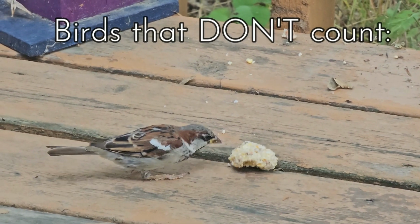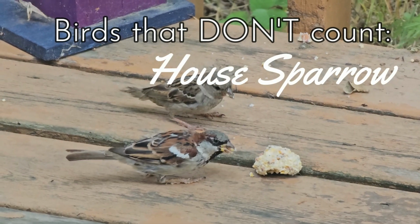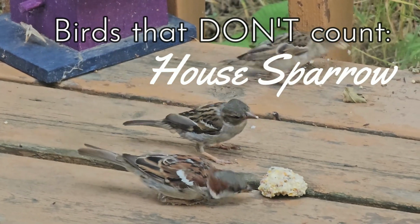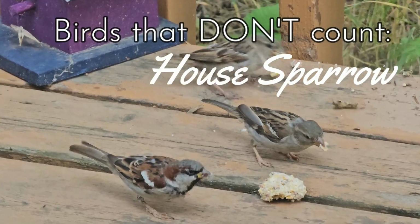When people say the word sparrow, they usually mean the house sparrow. They are the most common bird of Moosomin and in much of the world, but they're not native to North America. Like rats and pigeons, they live wherever people live. They don't migrate, so they're not part of this competition.